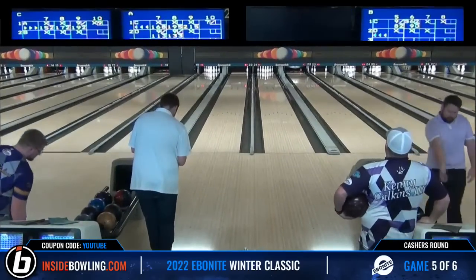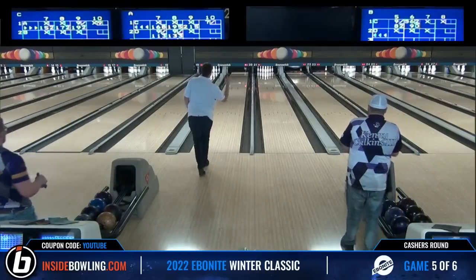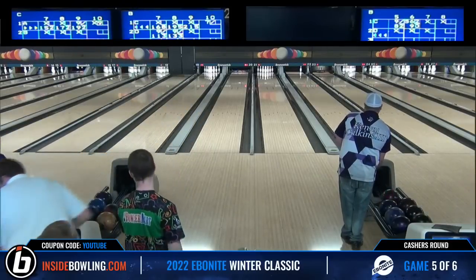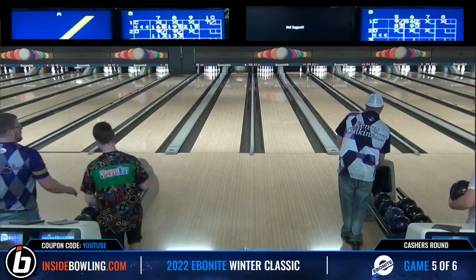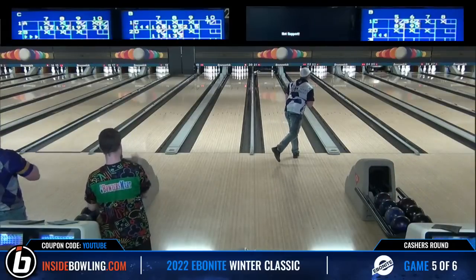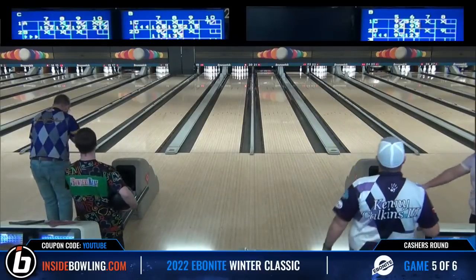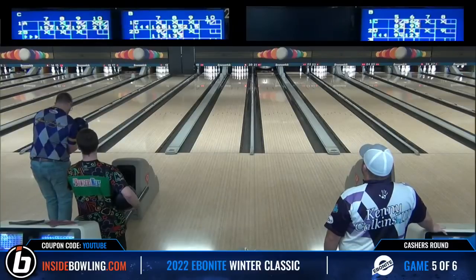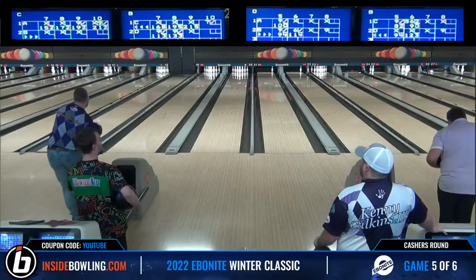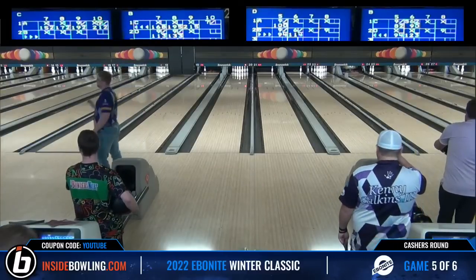with the strike. Gonna bounce out of here, head back over and take a look at Ryan Zagar with a spare here. It'll be 212 will be his final score. Sean here can bowl 235. He's had a bad day today, let's put it that way. Mooney, who's in 15th at plus 74, I believe can finish out to be in the 230s.